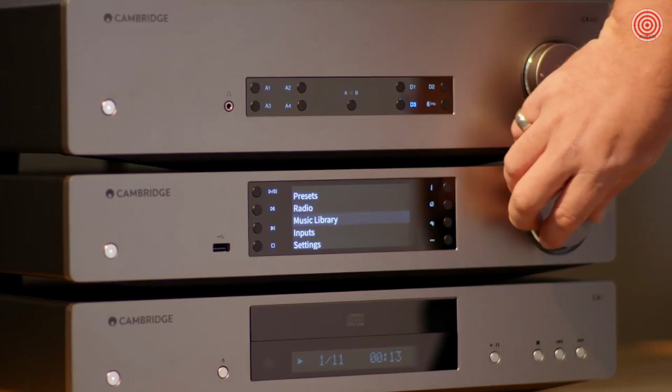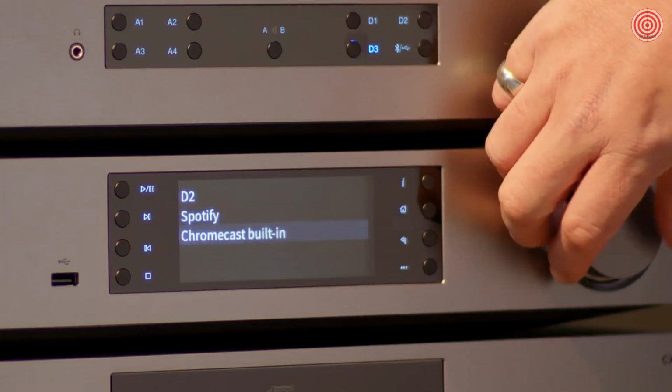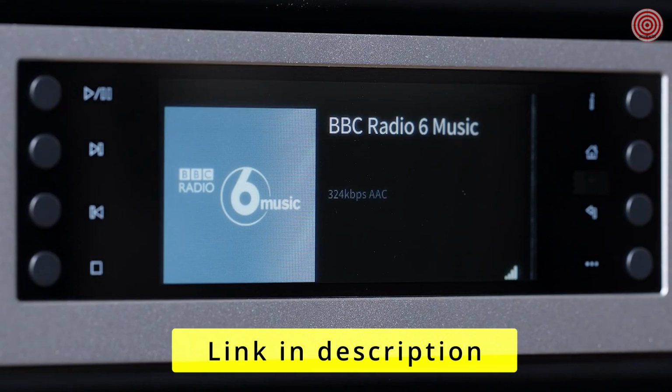Spotify Connect, Tidal, and AirPlay 2 between them offer a world's worth of content. Chromecast built in makes a host of other sources available too, and internet radio access means you can discover music you didn't even know you loved.